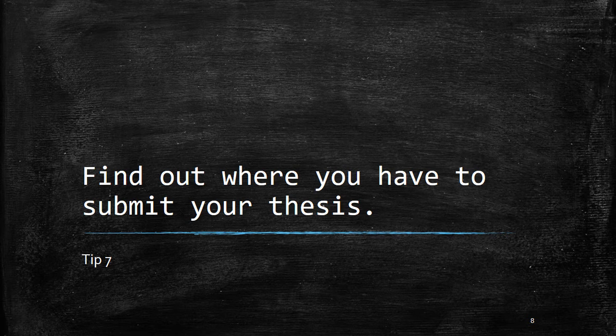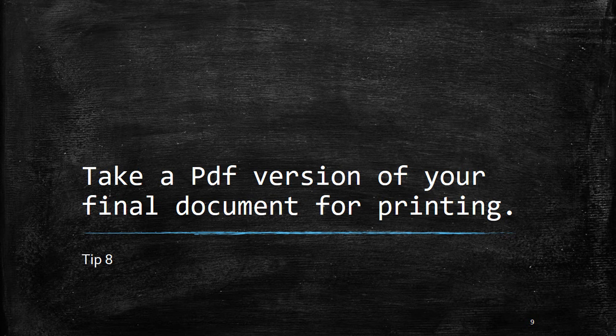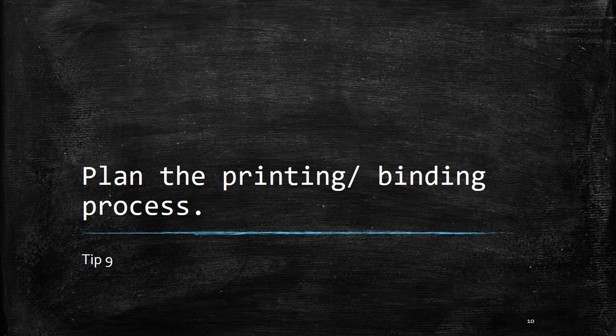Find out to whom and where you have to submit your thesis. You might go to your department to submit only to be told that you have to make the submission at the exam division. You do not want this kind of hassle and anxiety on the day of submission. The eighth tip is very important. Take a PDF document for print. Make sure it is the final version of your thesis. This is important because Word documents can be affected when they are opened in different computers with different operating systems.